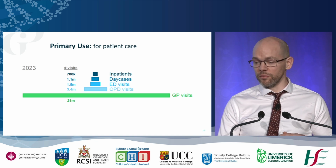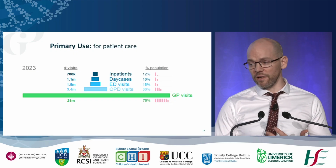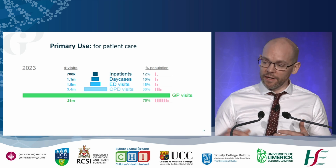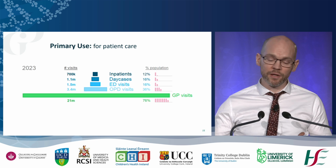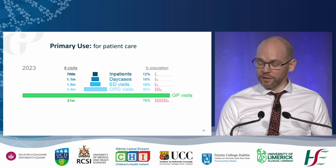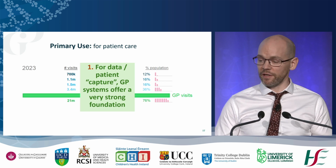So when it comes to updating records, transactions to update databases, certainly general practice is a good place to start. But it also is relevant here, and just with these numbers on the right-hand side, we can see, and this is from Healthy Ireland data, 12% of the population will be likely to pop up in the inpatient database, let's call it. 16% day cases or ED, 36% in outpatients, but 76% of people in our country will attend their GP at least once a year. So you'll find them in the GP EMRs. That rises to over 90% for those over 65. So I guess first key take home is for patient data capture, GP systems certainly do offer a very strong foundation.